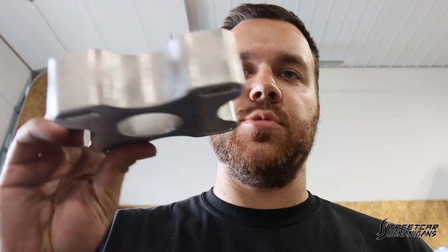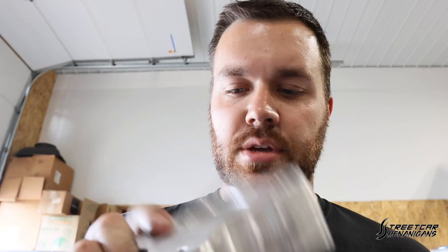Number two, designed a K-member spacer for the S197. If you happen to be watching this and you're interested in the budget-friendly long travel conversion kit, we will offer this to you. And it's basically this and the bracket that you need to bolt it to the strut tower, and the fancy heim joints that we're talking about for the front steering. Soft, that's a soft product release.